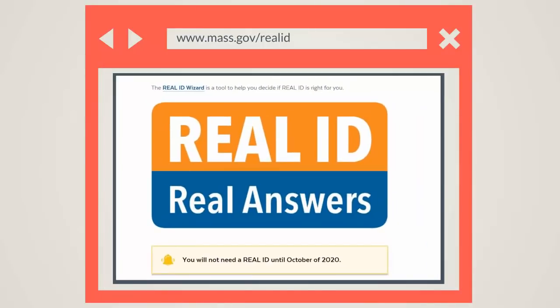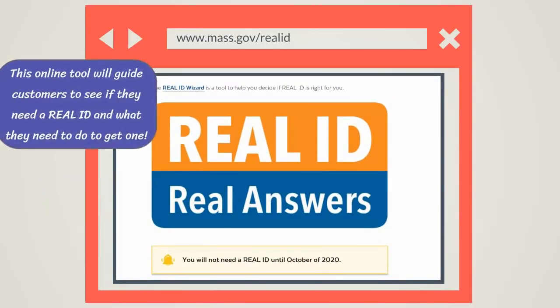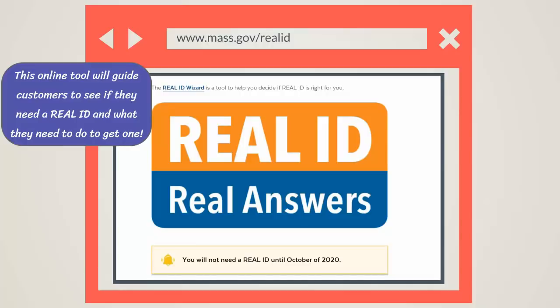We also understand that you may have more questions about Real ID. We currently offer an online web wizard called Real ID Real Answers that is available to guide customers to understand if a Real ID is their best option. You can go to mass.gov/RealID to see some important Real ID information and select the Real ID Wizard tool to find out if you need a Real ID at your next renewal.